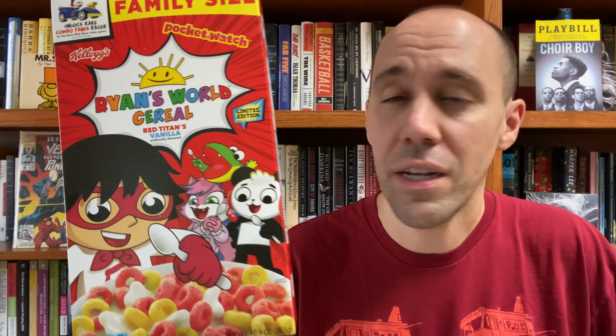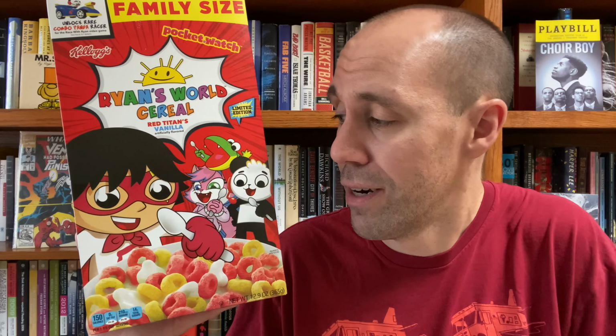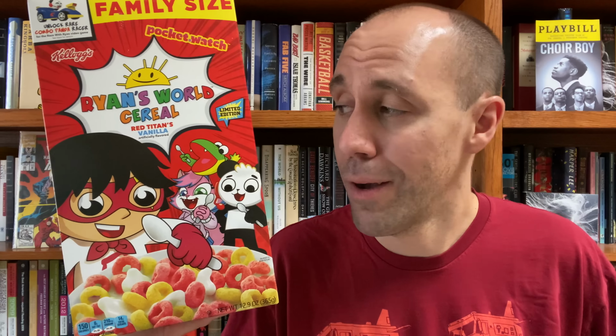Now, as you can see on the box here, it says this stuff is Ryan's World cereal, and then underneath it says Red Titans Vanilla. So here's what I'm gonna assume, because I'm not gonna do any more research about this Ryan kid: I imagine that Red Titan is this guy here, and that's Ryan's alter ego, a superhero-like character, and these are probably all his friends. I'm sure they made cartoons and all types of merchandising opportunities around Red Titan and all his friends here. I don't really know, and honestly, I don't really care. I'm clearly not the audience for this YouTube channel or this cereal.